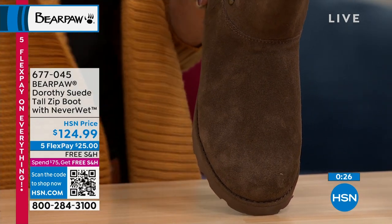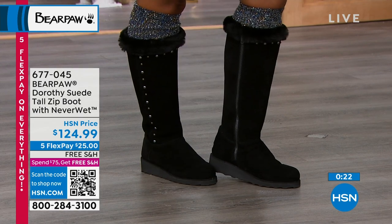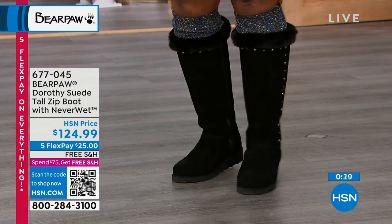I know what you're saying. When it has the look of a slimmer silhouette, I think that's really attractive. It's a very refined look. I really think this is sharp, sharp, sharp.